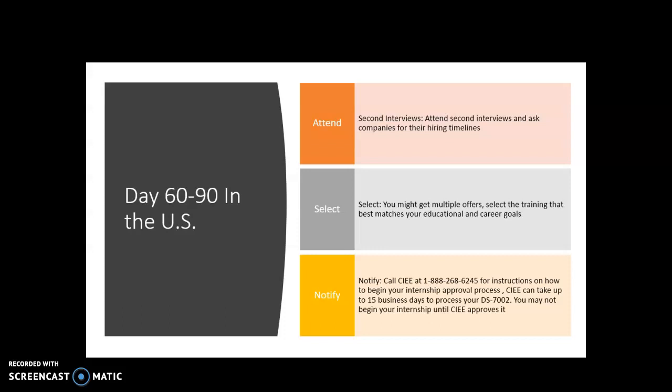You need to call in to CIEE and get instructions on how to begin the internship approval process. It can take CIEE up to 15 business days to process your DS-7002. So it can take them 15 business days to give you the go-ahead to start working in your internship. You cannot start your internship until CIEE approves it.